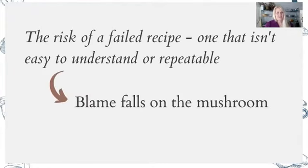A failed recipe would be one that is not easy to understand. It's not easy to understand how to make it, the recipe isn't written well, and it's not repeatable for your customer. The risk of that is that, believe it or not, general consumers aren't going to blame themselves if a recipe goes wrong. They're probably not even going to blame you or the person who wrote the recipe. They're going to blame the mushroom. They're going to think, I don't like that variety, it doesn't taste good, just because maybe the recipe didn't translate well.